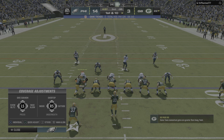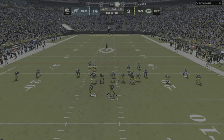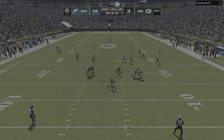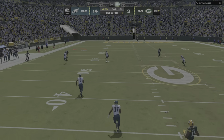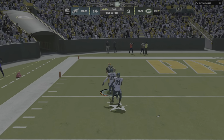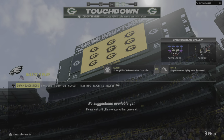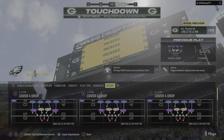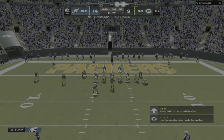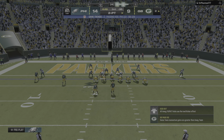About set to get this drive started. The Green Bay offense at the line. Charles, it'll be interesting to see what adjustments this offense made in the locker room. They haven't really been able to get anything going offensively. This is caught at the 20. And it's a Packers touchdown. Christian Watson, 78 yards. And the Packers come right out of the locker room and score here in the opening minute.